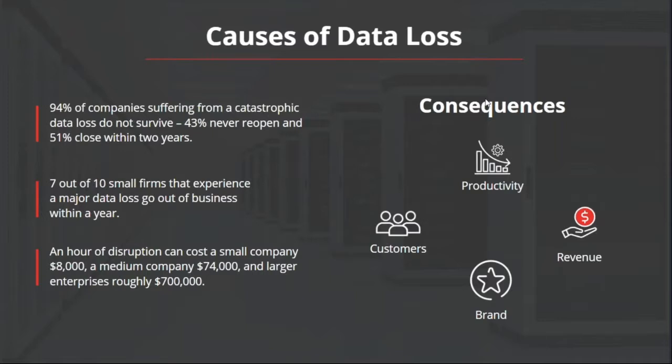And next, if the productivity gets affected, then obviously it leads to loss of revenue. And if a customer comes to know that a data loss happened in this particular company, your brand reputation will get reduced, and your customers tend to move away from your solution and search for an alternative. Nearly 94% of the companies suffering from data loss do not survive. 43% never reopen, and 51% close within the year.